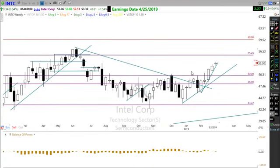Okay, so when you take a look at Intel here, you can see that Intel's broken through this resistance, right? We had a nice pattern in here. That nice W pattern moved up. Here's our first higher low in the trend, but it needed to break this downtrend. Okay, so now that we've broken that downtrend, we move up here.